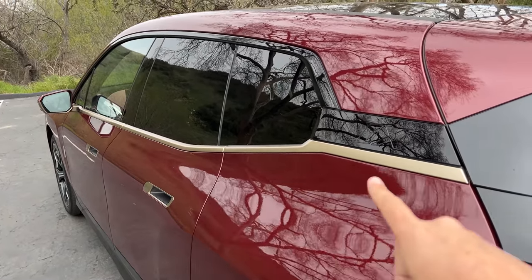It looks a lot narrower, and obviously the load floor is higher. There's just not all that much room in this cargo area for the size of this vehicle. Now, you can open up the floor, you can lift this up, and you can see that reveals even more cargo space, but it's still not a huge cargo area in the back of the iX. A little bit of a demerit in terms of practicality.